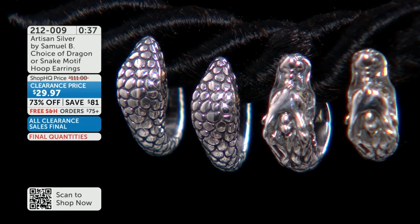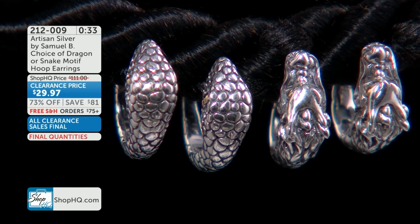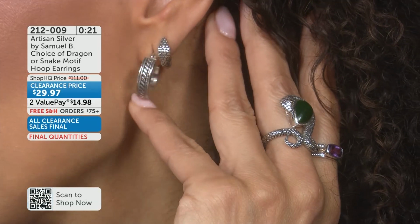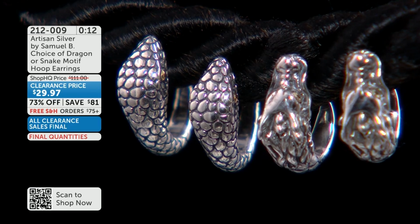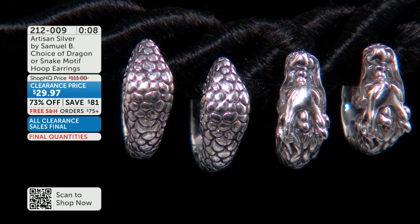Now, I wanted to mention the choice of dragon or snake motif hoop earrings one more time. The most affordable piece of the set, and it's not necessarily designed to go with all 3 pieces together, but because it is Year of the Snake, we definitely wanted to showcase these at $29.97, over 70% off. Dragon or snake, your choice. Dollops of gold for the eyes. And when they're gone, that is it.